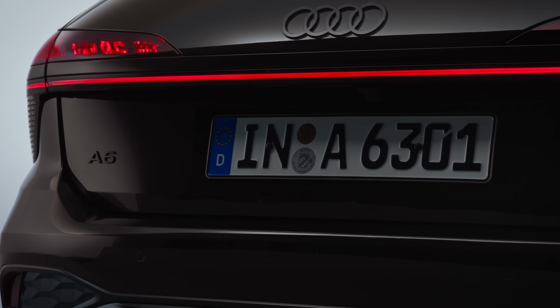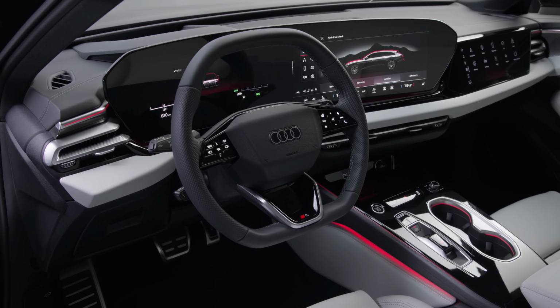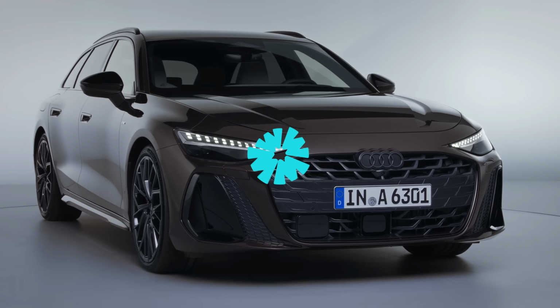What about the RS6, for example? Well, I'm going to tell you everything you need to know. I'm Matt Watson, and you're watching Carwow.